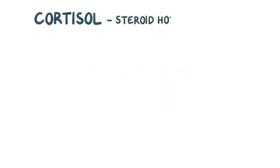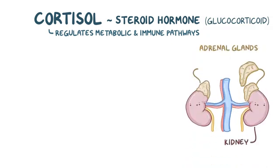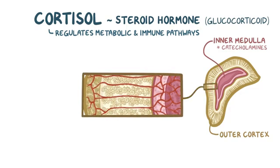Cortisol is a steroid hormone that helps regulate the metabolic and immune pathways of our body. Cortisol belongs to the glucocorticoid class of hormones produced by a pair of adrenal glands which are located above each kidney. Each gland is made up of an inner medulla, which secretes catecholamines, and an outer cortex. The adrenal cortex itself is divided into 3 zones, each one secreting a different steroid hormone.